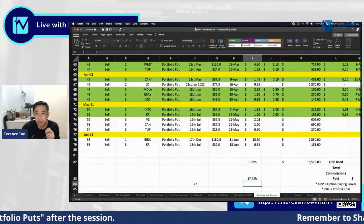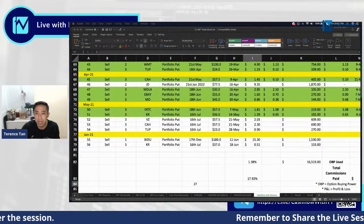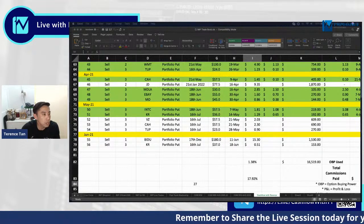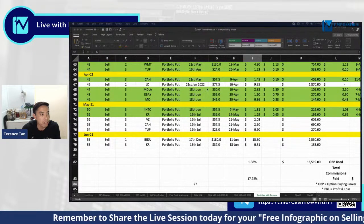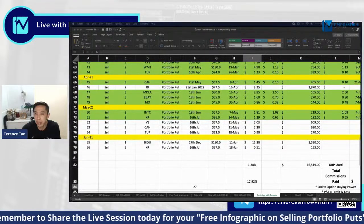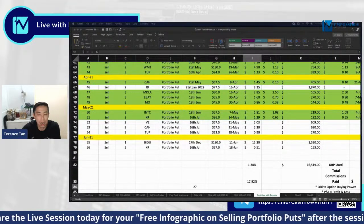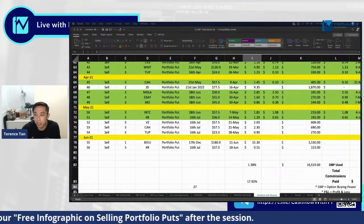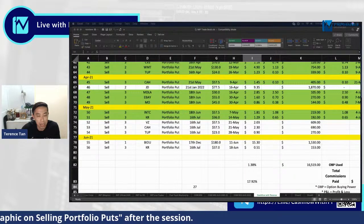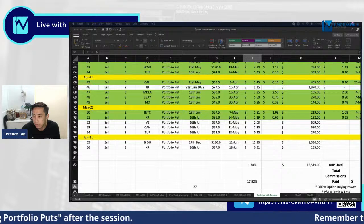Right, so let's look at some of our trades right now and where they stand, okay? So we have JD. Right, so we have a JD 21st January. After the recent bounce, there should be some profits on this, but let's have a look, 77.50 points.